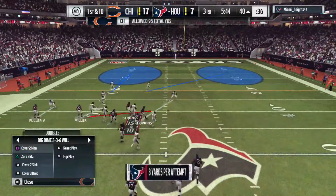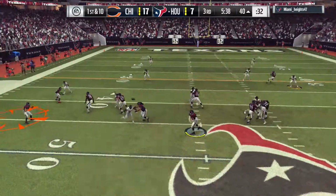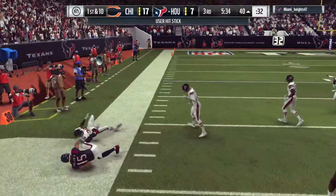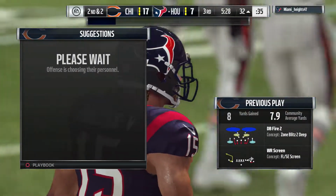They'll get 32 yards there. And the Texans are going to have a first. They're going to hurry back to the line now. Here's Osweiler. It's complete to Fuller. And he gets it down to the 32. A good pickup there. 8 yards on the first down completion.